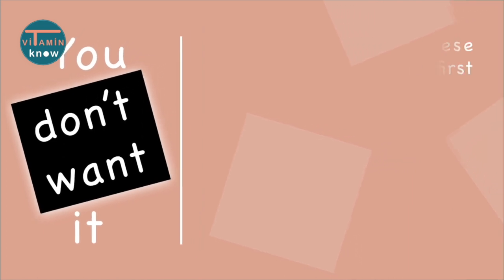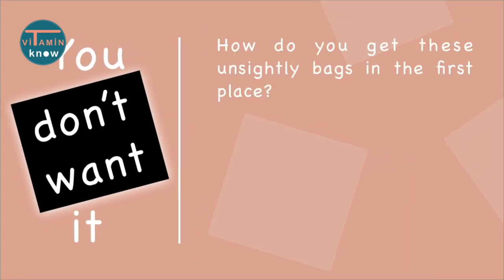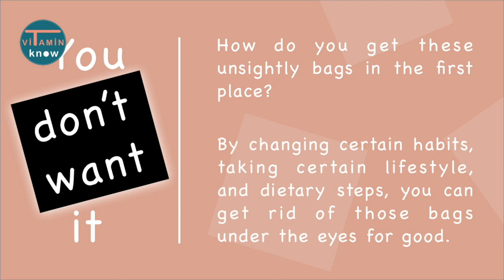Is it easy to get rid of bags under eyes? To answer that question, you first have to ask, how do you get these unsightly bags in the first place? Then reduce or avoid it.